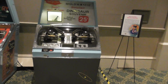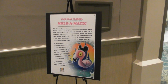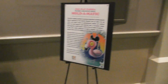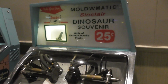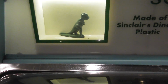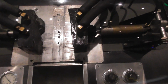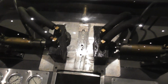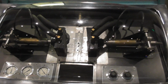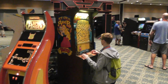But they're doing Moldorama. Now, these are things from 1962. First appeared in 1962, so this is from the 60s. And they still have these around. So they got a Mickey Mouse one, and they have the Sinclair dinosaur. It actually does say Free Play Florida on it. And you can see what happens after you use the molds for too long. You can see they start to sweat because they pump hot injection plastic into the mold, and it makes the toy in like 2 minutes, and you can take it home, you can paint it. So when you pay for the convention, you get a ticket to get a free Moldorama.